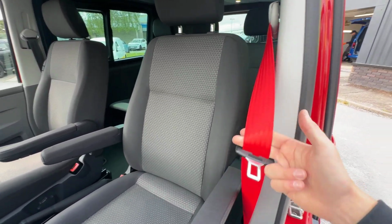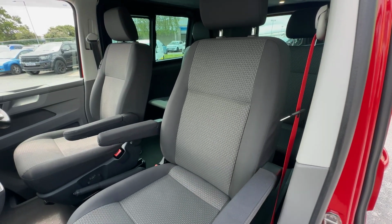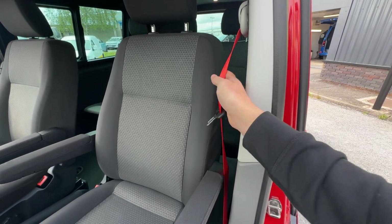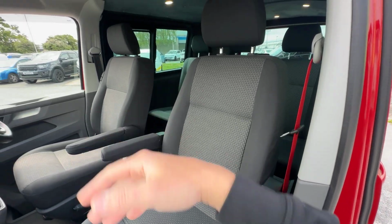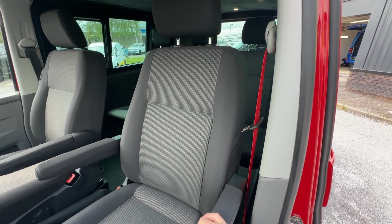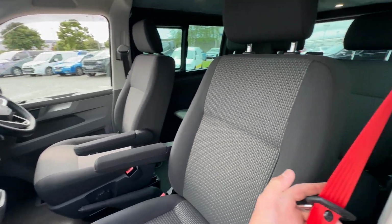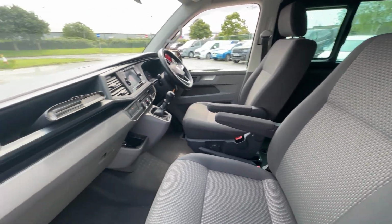A little quirk on this van, it's got one red seat belt in the front, so I would have thought the previous owner was going to change all the seat belts to red, and as I say, did one and stopped there. But as I say, little quirk, it works absolutely fine, but yeah, your passenger's got a red seatbelt.